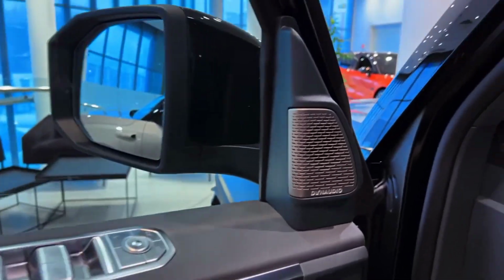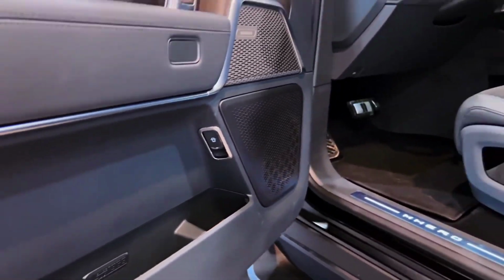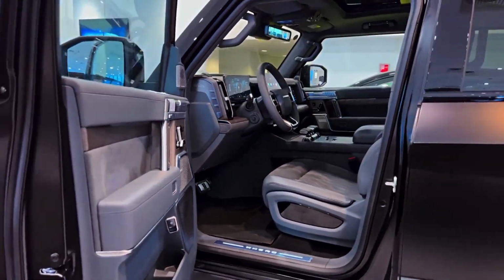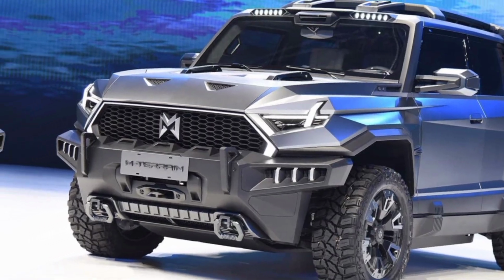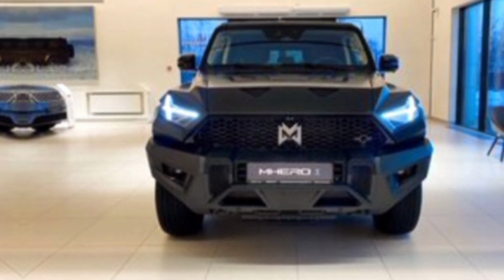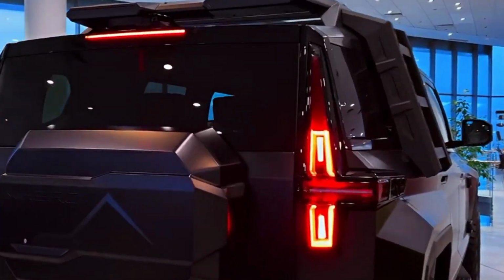The 2024 DongfengM Hero 917 is more than just an SUV, it's a statement. It's a fusion of brutal power, off-road prowess, and undeniable presence. While it's not available outside China yet, it has us eagerly waiting to see if this mechanical monster ever makes it to our shores. So, what do you think?